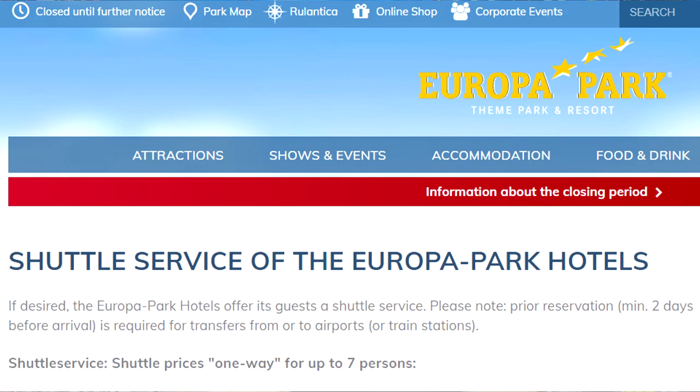Now, of course, along with that, there's other ways that you can get to the park. Now, Europa Park actually offer a shuttle service. Now, with this, it's very efficient, but it's very expensive. It'll pick you up at the different airports in cities and various different places, but most people will want it from the airport, and it will take you straight to Europa Park. Now, it is great, but it is very expensive. For example, I think last time I looked, it was 220 euros for a single trip from Basel Airport to Europa Park. But that's for up to 7 people.